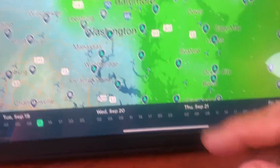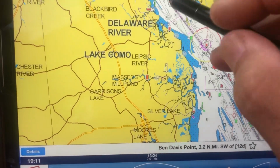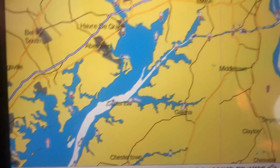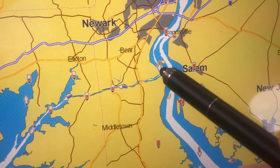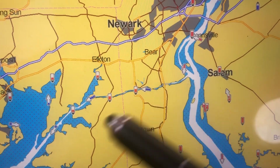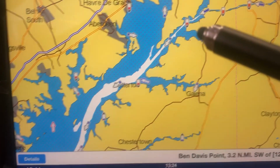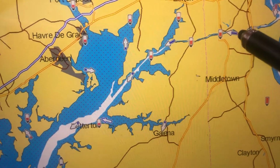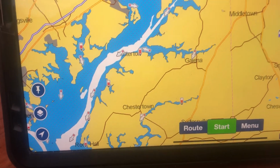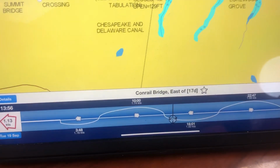And then again, we need to flip over to our navigation app. And now we need to see what the currents are going to do. So here we are at the beginning of the canal. You can see that there are current indicators that go through the canal. And then as we go farther down into the Chesapeake Bay, there's more current indicators. So what we want to do is make sure that going through the canal, it's not going to slow us down too much. And this is the current going through the canal.